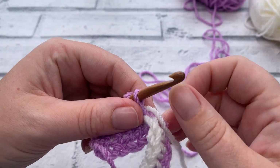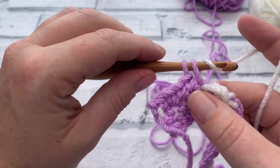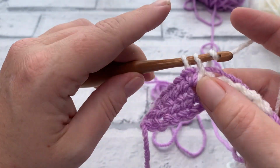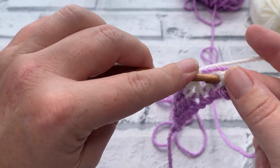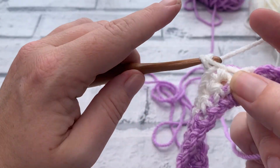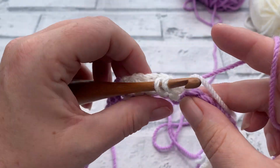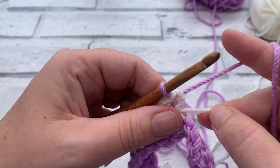So we drop colour A and pick up colour B, and we just complete that 5th stitch with our new colour. We're going to continue to carry colour A along as we work 1 single crochet in the next 5 stitches in our colour B. That's number 3, 4, and 5. Oh, got to stop and drop to pick up our next colour, double checking there's no loops behind, ready to complete in colour A.